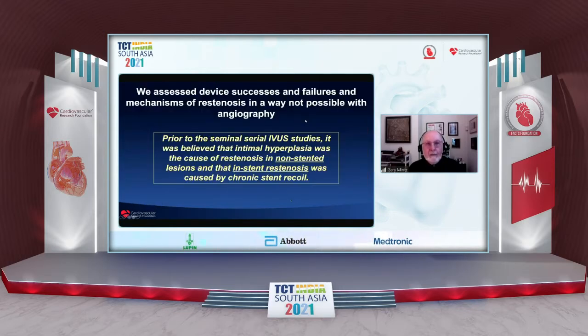Well, we also used intravascular ultrasound to assess the successes and failures of these devices and the mechanisms of restenosis in a way not possible with angiography. And prior to the seminal serial IVUS studies, it was believed that intimal hyperplasia was the cause of restenosis in non-stented lesions, and that in-stent restenosis was caused by chronic stent recoil.